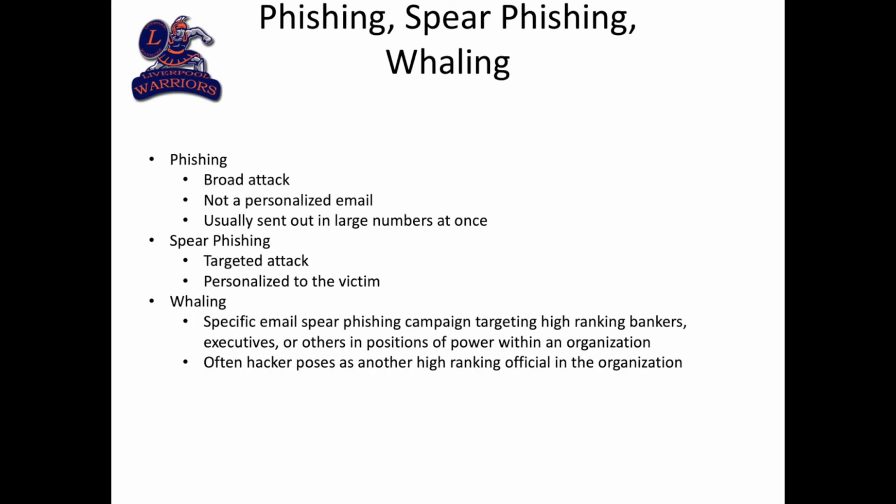Phishing comes in several flavors. Phishing itself is a broad attack that is not personalized to a specific individual. Usually these are sent in large numbers like junk mail. If only a small percentage of people click or open them, the return can be massive.